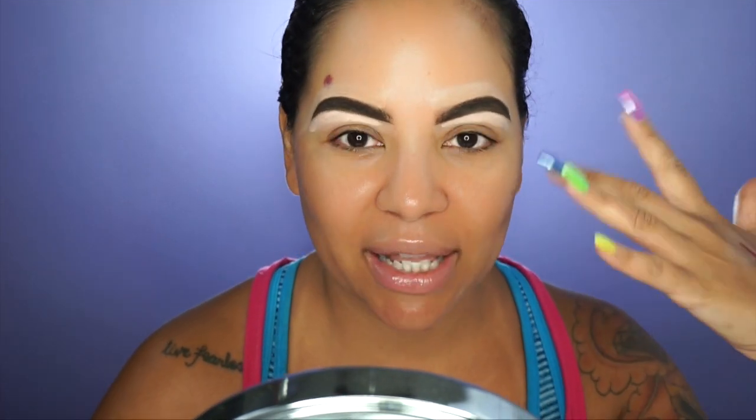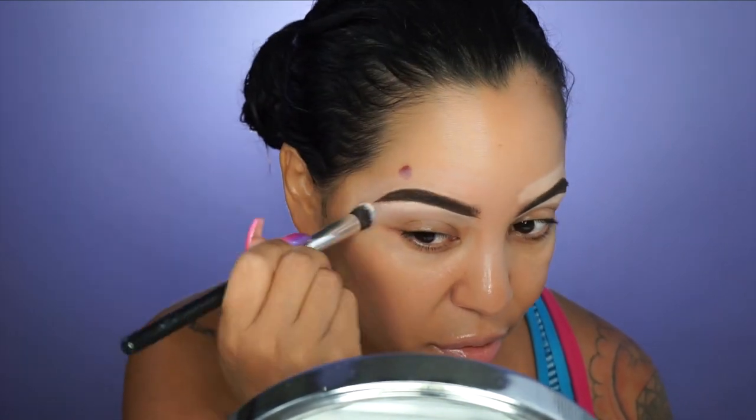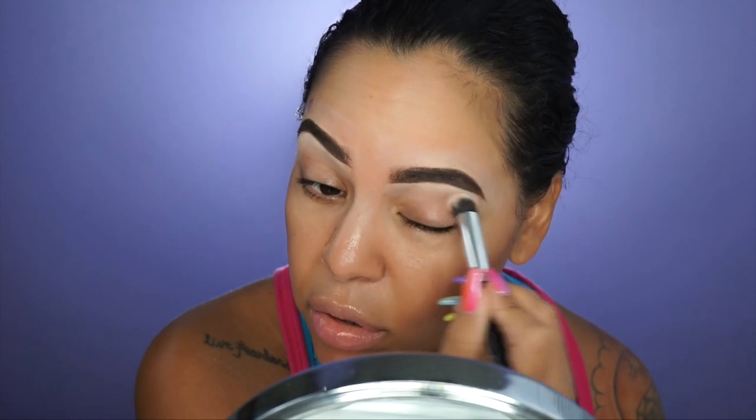So I'm just gonna blend this in now. Okay, so now I'm going in with this SMASHBOX Photo Finish Primer for my face. This one is a sample size because I didn't have the larger size, but they said this is waterproof as well. So we're just going to put this on as a primer and see if it works.